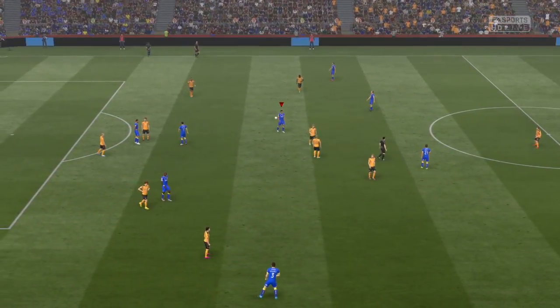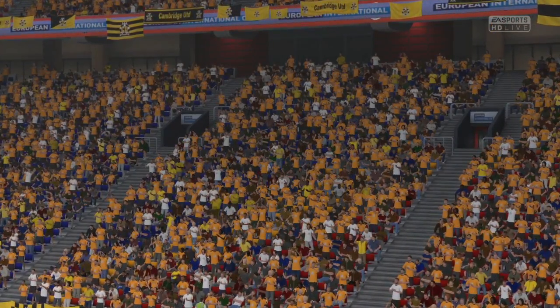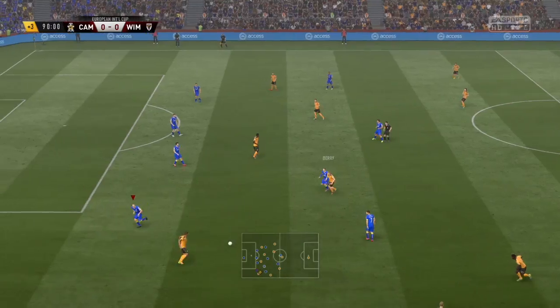Cambridge 0, AFC Wimbledon 0. Been a pretty cagey first half. Not many chances. Hopefully the second half will be better. Come on, Wimbledon. Cambridge could win it here.